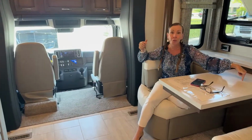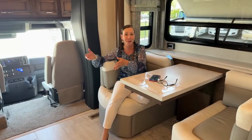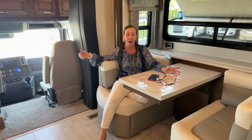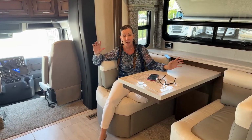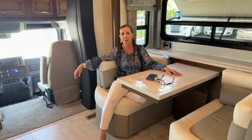It's got the outdoor refrigerator, like the little one that you can keep your beers in or keep your popsicles in. I mean, it literally has all of the options. Central vac, which is super important to me.